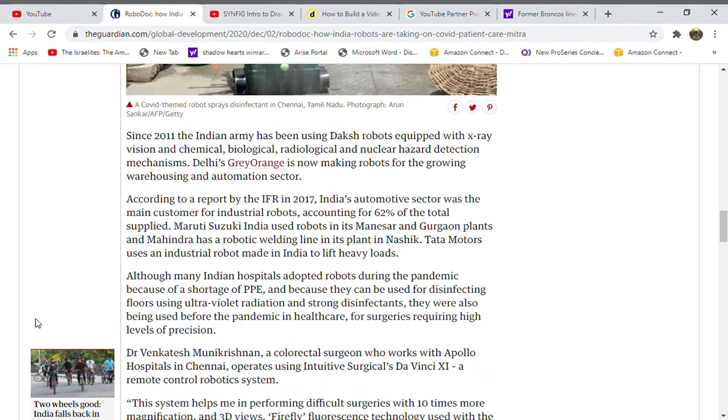Since 2011, the Indian Army has been using Daksh robots equipped with X-ray vision and chemical, biological, radiological and nuclear hazard detection mechanisms. Delhi's Grey Orange is now making robots for the growing warehouse and automation sector. According to a report by IFR in 2017, India's automotive sector was the main customer for industrial robots, accounting for 62% of the total supply.